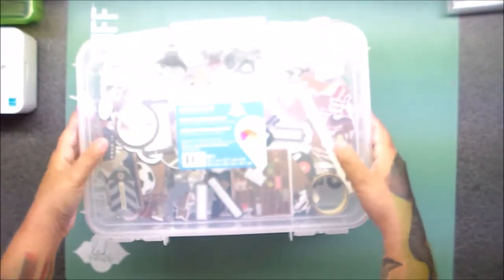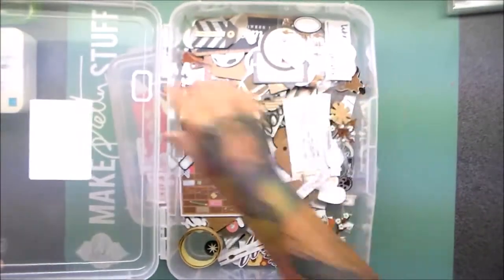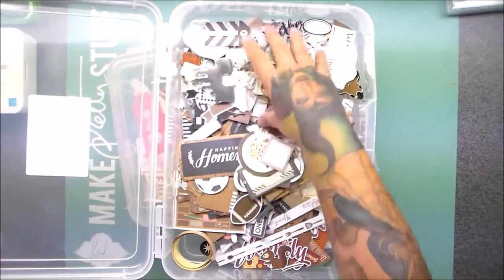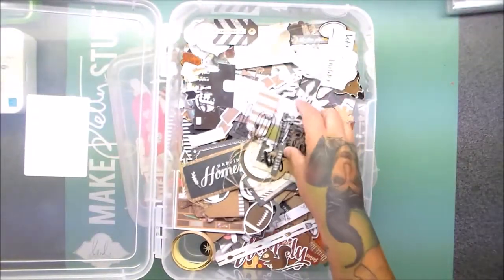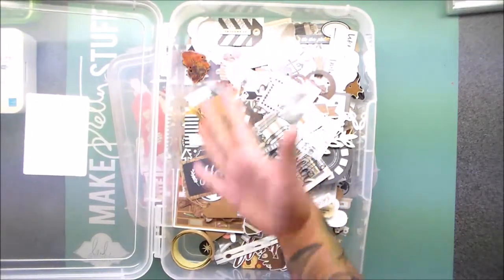And then this is the Iris container. So this is the blacks, the browns. Oh, and I have silver in here because I didn't have a lot of silver. I don't have a lot of that stuff, so I put it in here. And this is easy for me because I love to sift.